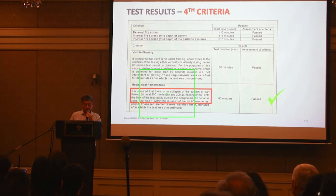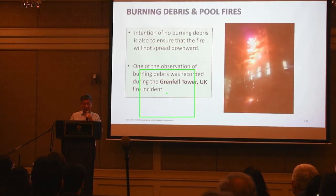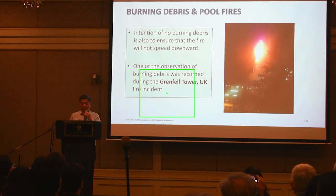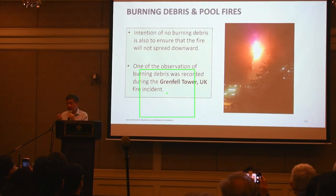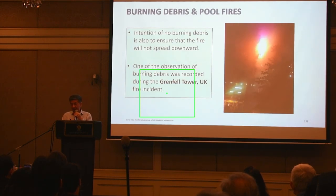And test 4, we pass, nothing falls out. Then the burning debris and pool fires. So this one, if it's within the collapse zone, you can see how heavy it is, still okay. But outside, again, no flicker sustained for 60 seconds. Then you can go back. Okay, this is what the pool fires are about, especially when you use flammable stuff, very heavy pool fires. The fire brigade cannot even get near. So I think it's for those rescue reasons that this came in.